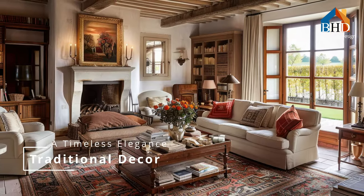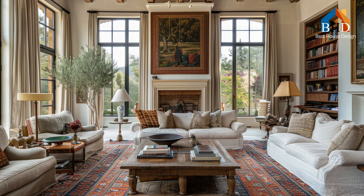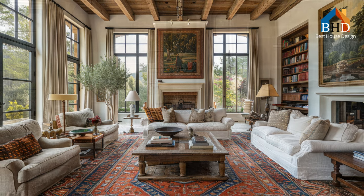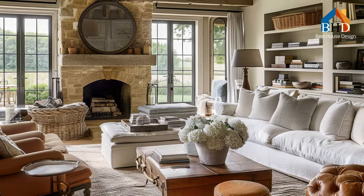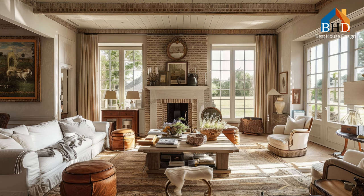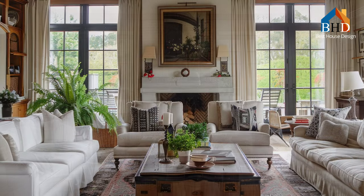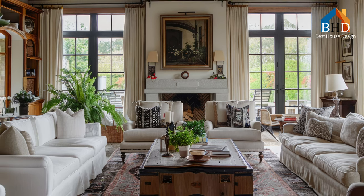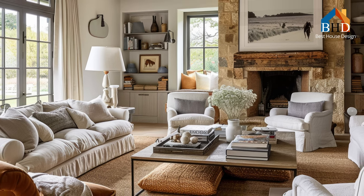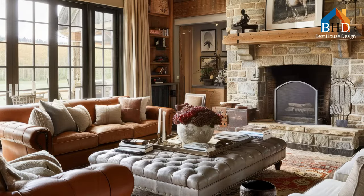Traditional decor, a timeless elegance. At the heart of every enchanting country house lies its traditional decor, which serves as a testament to the enduring appeal of classic design principles. Drawing inspiration from centuries-old craftsmanship and cultural heritage, traditional interiors are characterized by their emphasis on quality materials, intricate detailing, and refined aesthetics. From handcrafted furniture and heirloom textiles to ornate chandeliers and antique accents, every element reflects a commitment to timeless elegance and understated luxury.